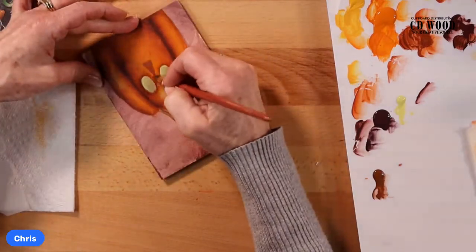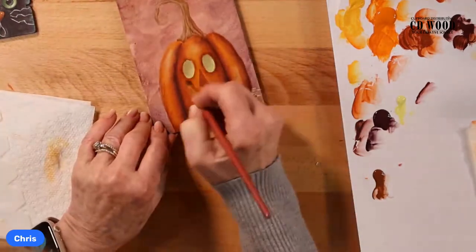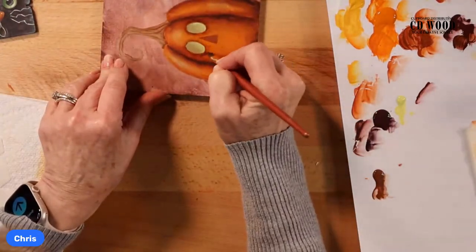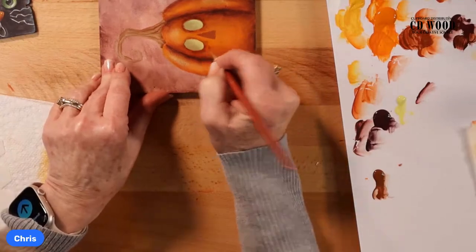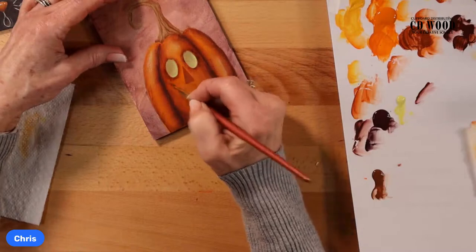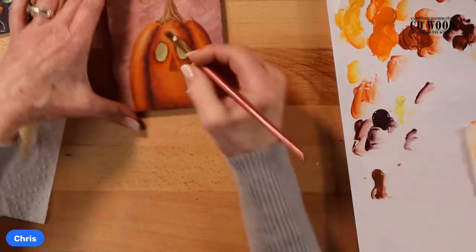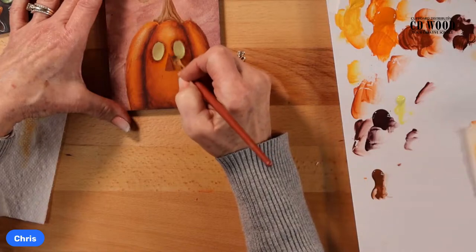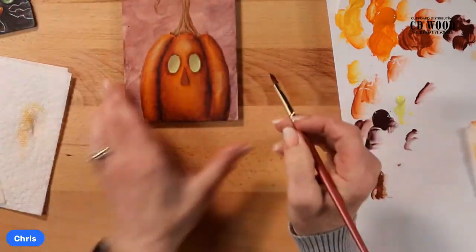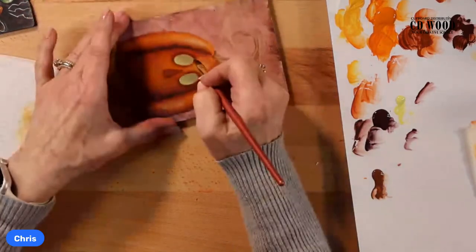I don't have to worry about perfection, especially for this. Get a little more paint on there. I still have the same brush load. Get a little more water on there. So I'm going to pick up just a little more to go around the nose. Darken that down. So I went completely around the eyes, and I had to pick up just a tiny bit more on the nose.